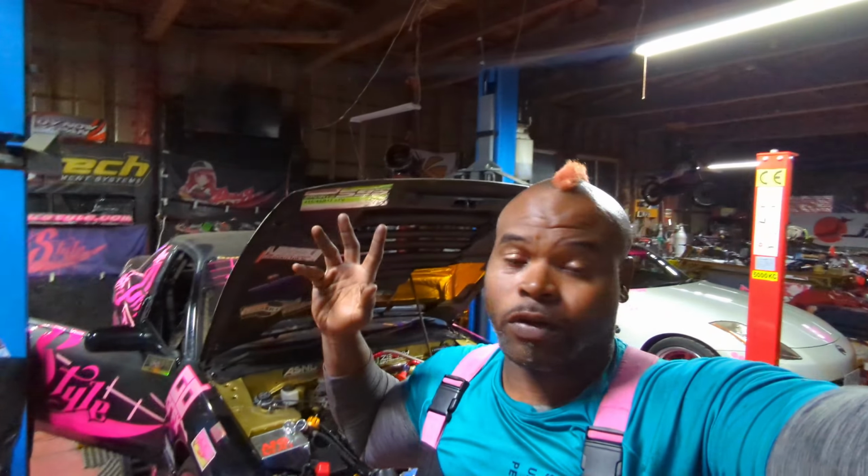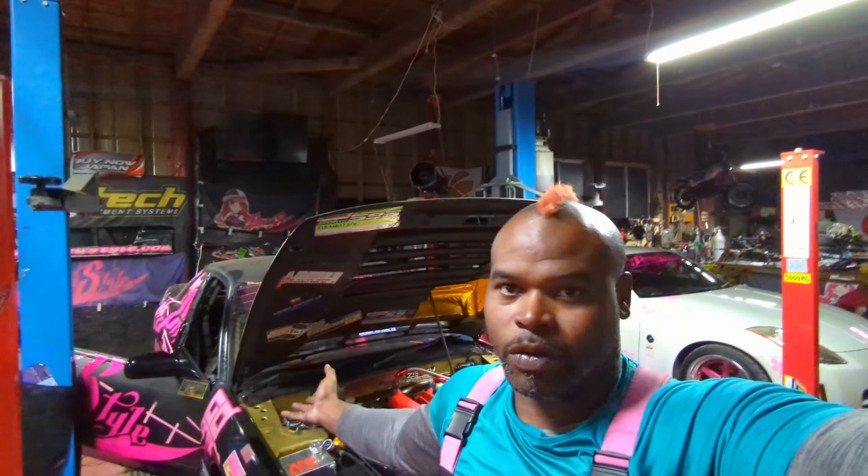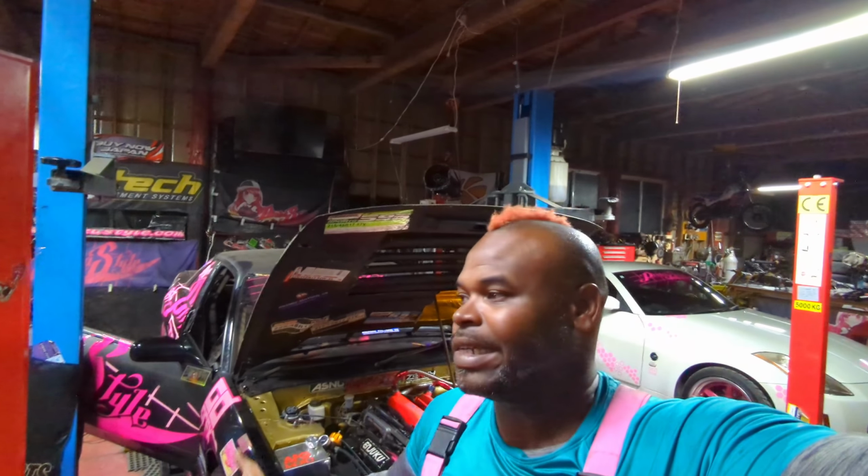So again, I didn't alter a single setting. On turbo, of course, it would make like 480, 500 horsepower. But, you know, it's NA, so the turbo is gone. It's wild how it works.